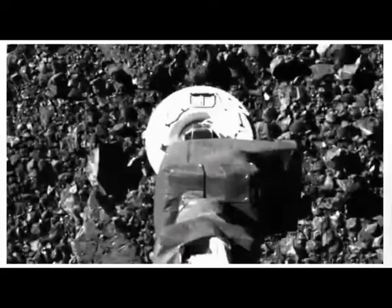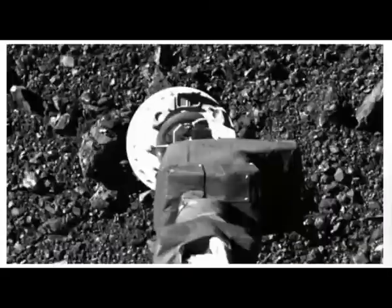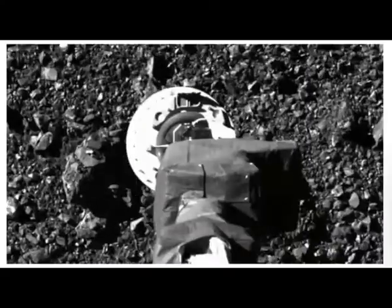And the video we have here is a little GIF by NASA. So this is NASA's little video of the moment that it took the sample.